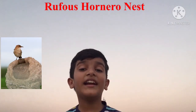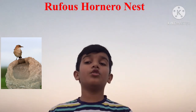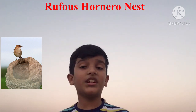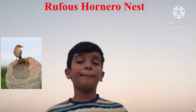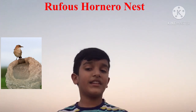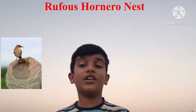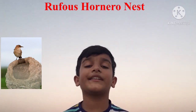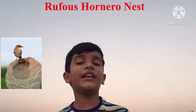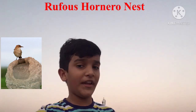Rufous hornero nest. Most birds' nests are airy structures made of twigs, but not this one. The rufous hornero, a South American bird, builds unusual earthen nests in trees. It collects mud and dung to create a bowl high atop tree limbs. The sun bakes the nest to create a hardened shelter where the birds can lay their eggs. The nest is oriented to face away from the prevailing winds too, creating a refuge from the weather.